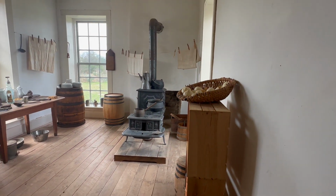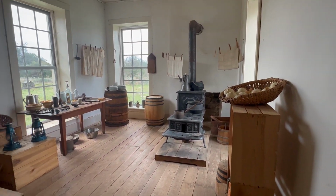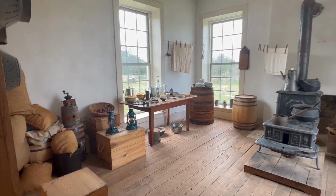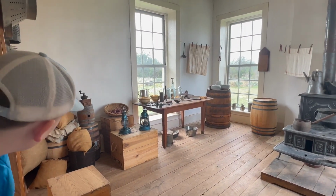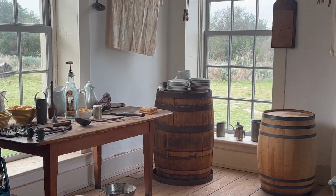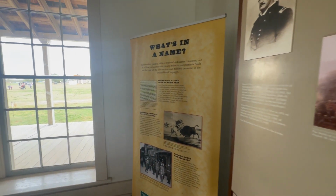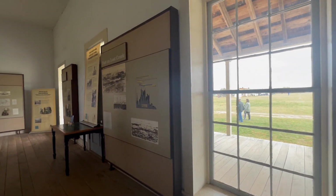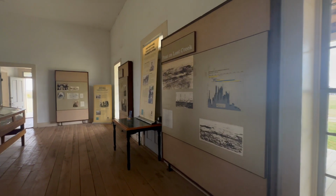The kitchen area with the stoves where they prepared the meals. I like that stuff. It looks cool. That is really cool. I love old stoves like that. This room was just filled with a lot of things to read, a lot of historical things that happened or people. Yeah.